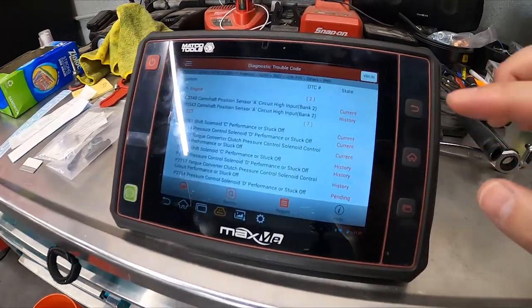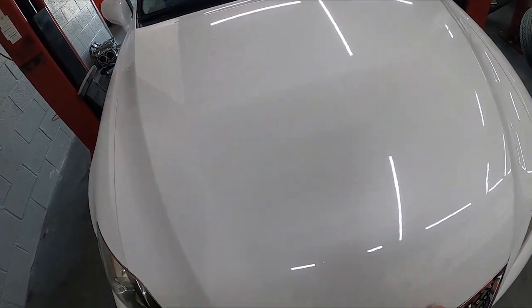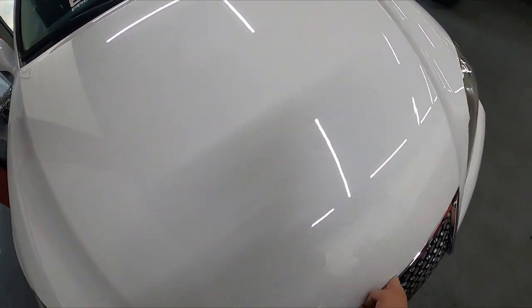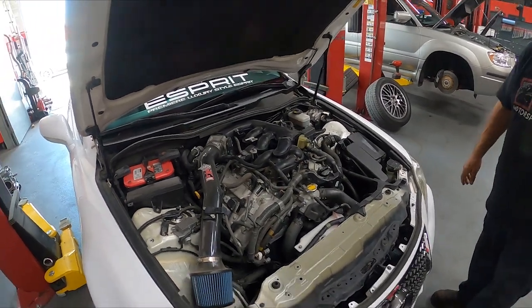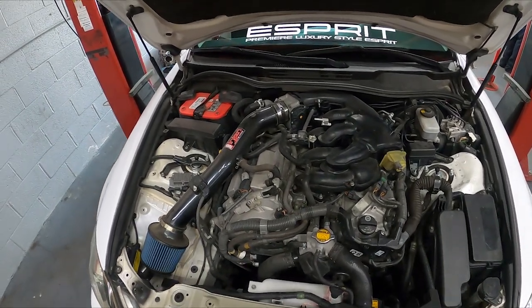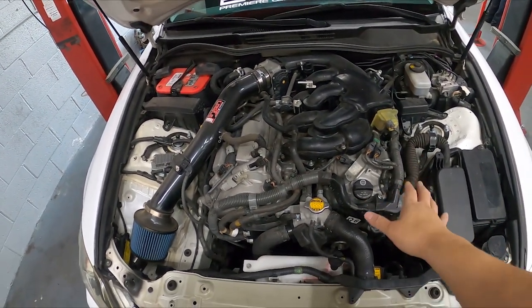So Mo was saying there are a couple of different variations of what can be wrong. He's going to check under the hood. You can see we have the hood up. Mo doesn't believe the sensors are bad. He's going to check some of the continuity on the wiring, making sure some of the wiring doesn't get crispy.